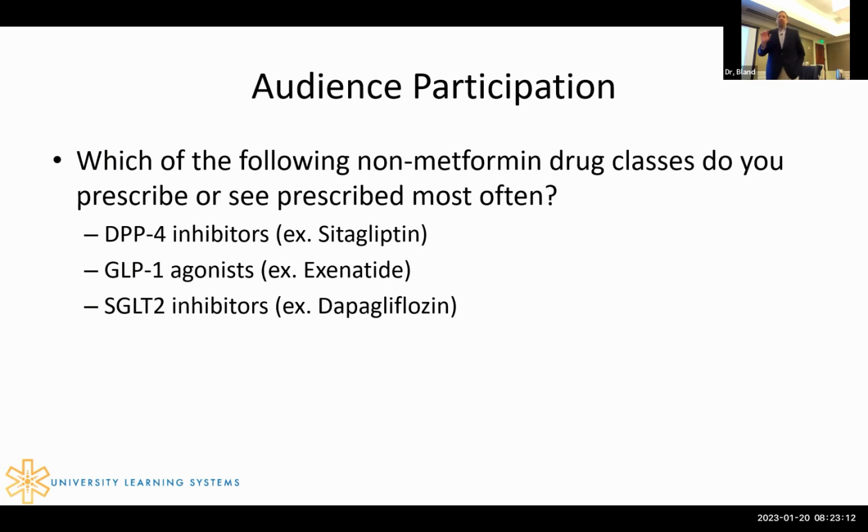So which of the following non-metformin drug classes do you prescribe or are you seeing prescribed most often? How many of you would say now the DPP-4 inhibitors like Januvia? No, so it's gone down, right? A lot. How about GLP-1 agonists? Let's put my hands there. And then SGLT2s? All right, so a little bit of both. I saw hands from both sides.